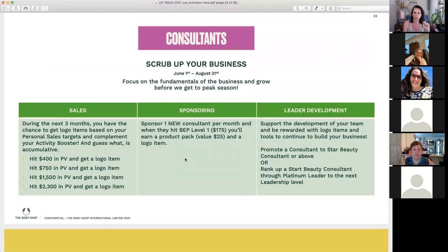And we're waiting for global corporate to give us an updated running tally of who's in the running there. So this incentive is kind of overlooked. It started in June and I didn't really give it much mind because it was kind of buried in the documents last time. But Scrub Up Your Business is a way to earn logo items from corporate, okay? So I don't know what they have in mind, but they've been coming up with some cool stuff.